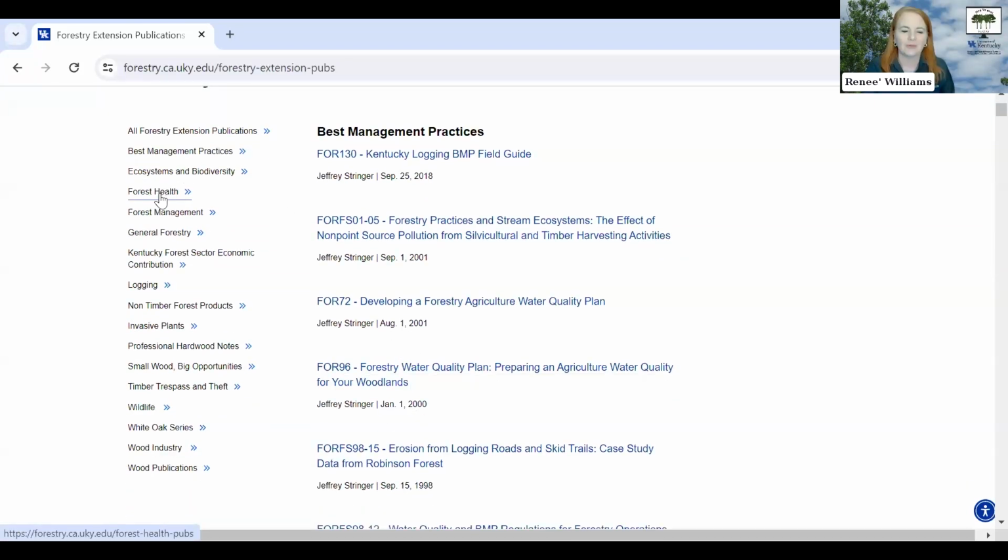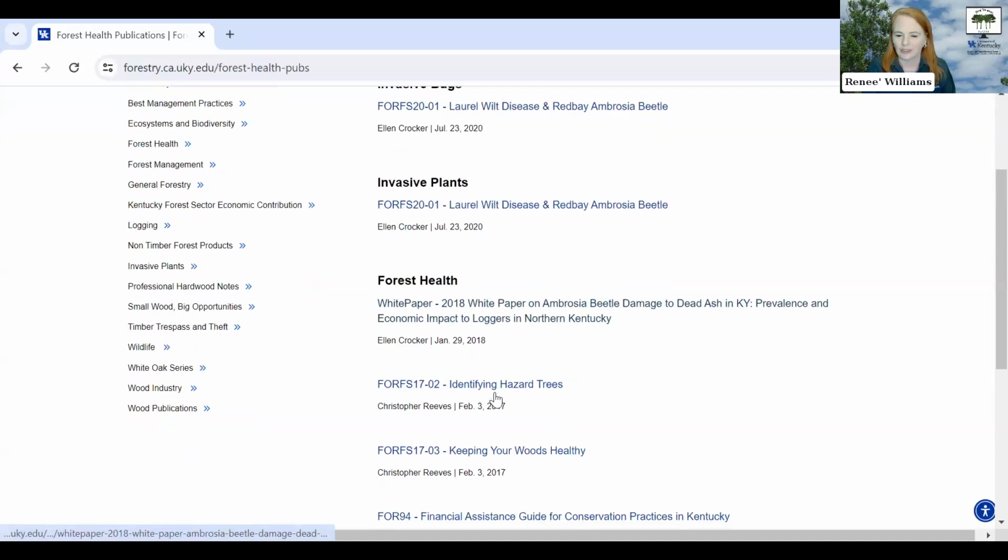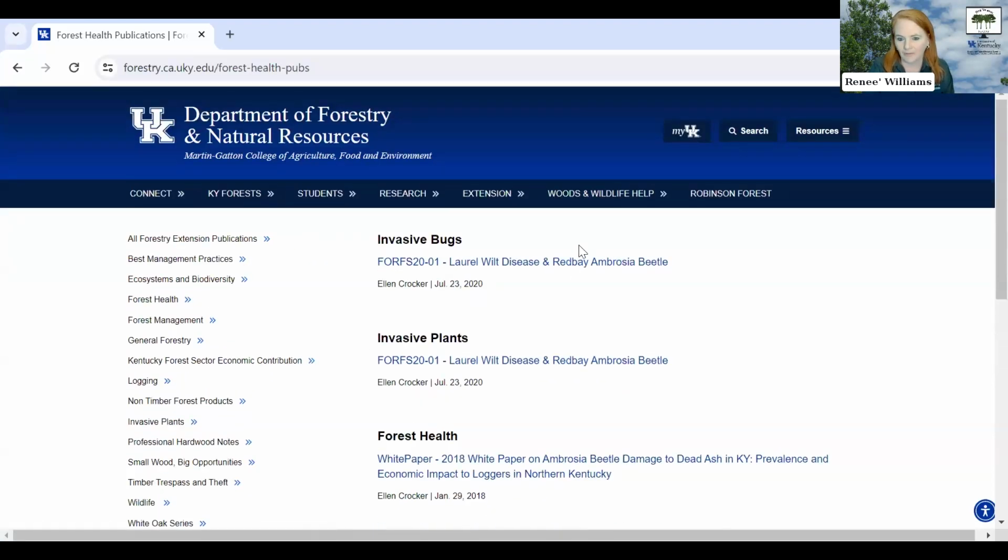But say, for instance, you wanted publications on forest health. Let's do that. I don't think there's many, but there's a few. So I try to break those down by bugs, plants, and just forest health in general. So the further you take a dive into our website, the more compact and condensed it gets. You may have to do a couple of clicks to keep it going, but at least you should be able to find what you're looking for.